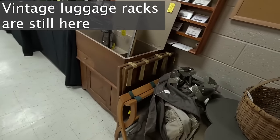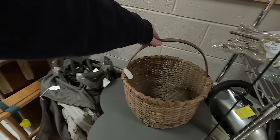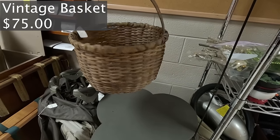Oh, do you guys remember these? I was looking at getting these last time. I think they're even bigger than that. And this basket is $75, but 25% off.